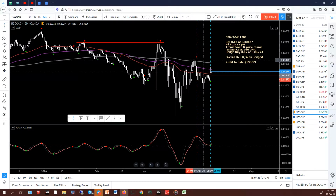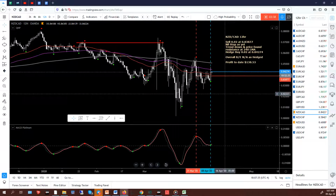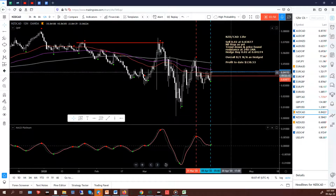The trend is down. The MAs are the 240 LMA, the 100 and the 50 EMA. So the trend's sort of down, so I'm happy to hedge it. And you'll find there's not much pips between those two trades, maybe 50 pips or so between those two. So it doesn't take much to make up on the 12-hour charts.